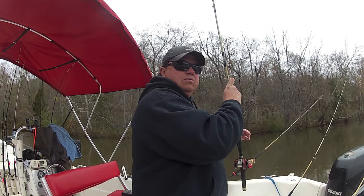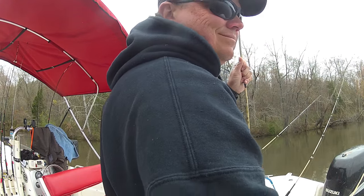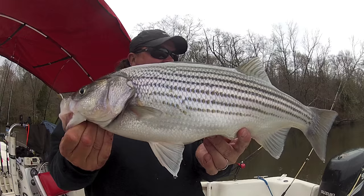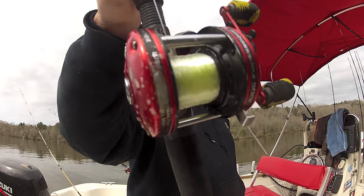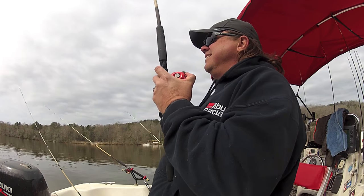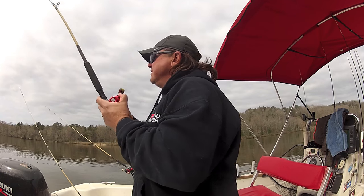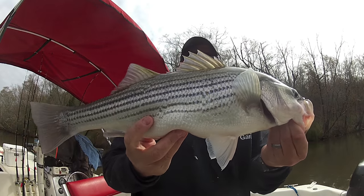Over here to the side. There he is, folks. Lake Wateree striper. That's a good one. Not sure if that's a striper or a catfish. The live siders. Nice one.